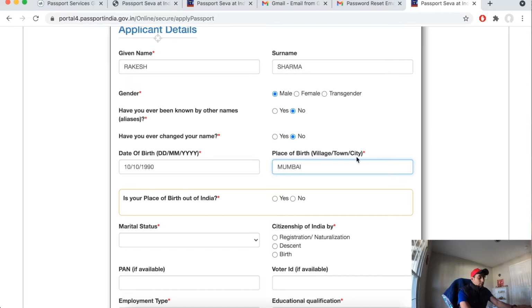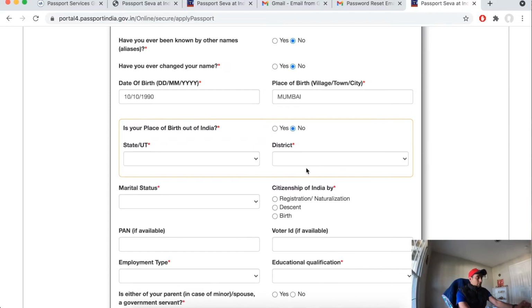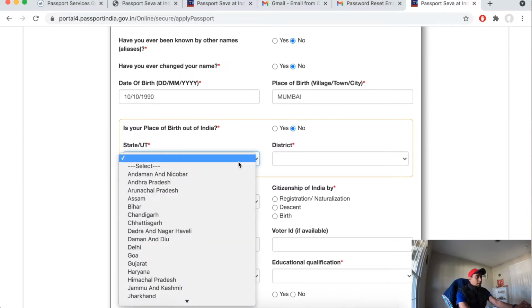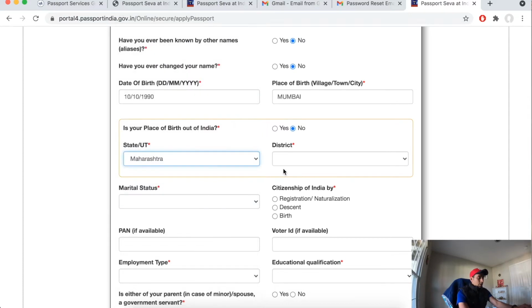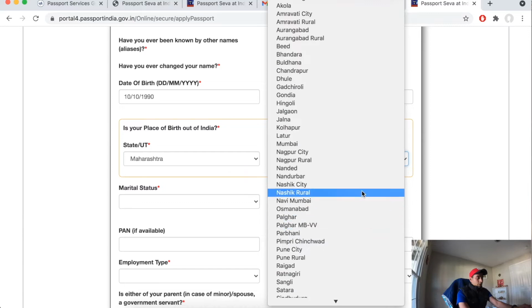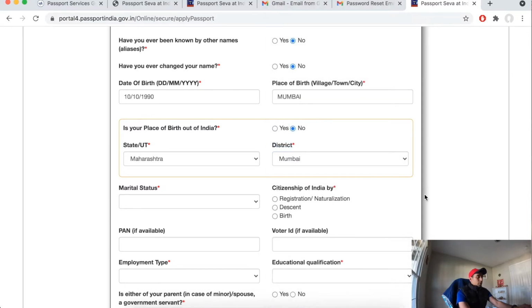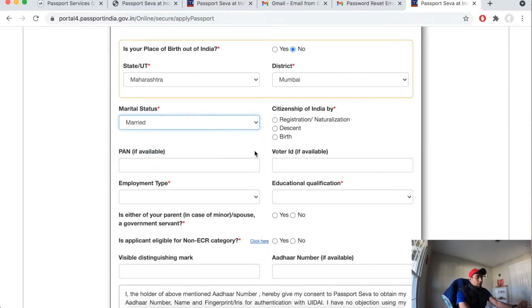And then you can always say your place of birth as per your birth certificate if you have access to that. If your place of birth is outside of India, you can select that. And if it's no, you just have to select your state. In this case, I'm just doing a fictitious one. Once it loads, marital status, based on what you have, you can click that.